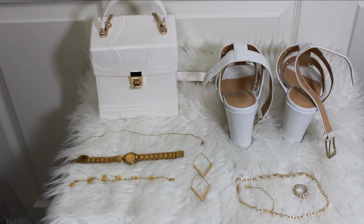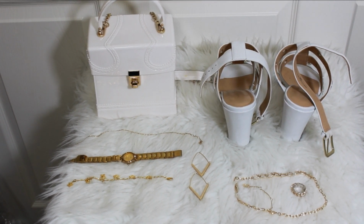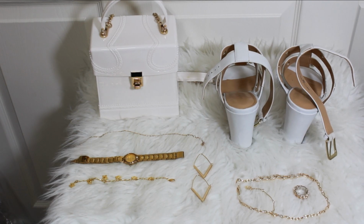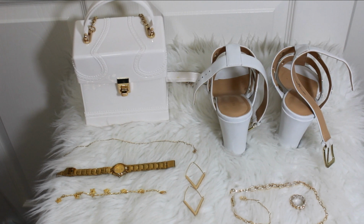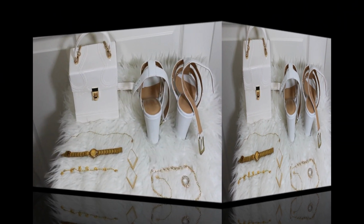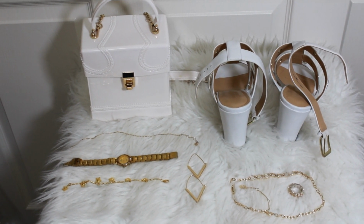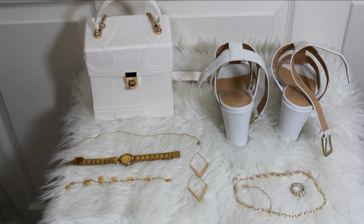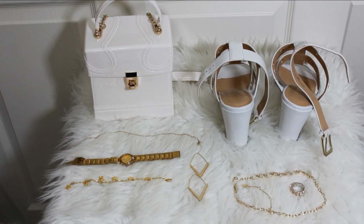So while I wait for the front of my hair to get laid, I'm not going to be doing the baby hair like I mentioned, so I decided to go ahead and present to you all my accessories, my purse, what I'm going to be using to dress up. This is going to be a summer brunch outfit idea, kind of. It's really bright. The outfit I'm going to put on is beautiful. It's very, very summery. So those are the accessories I'm going to be pairing the outfit with.